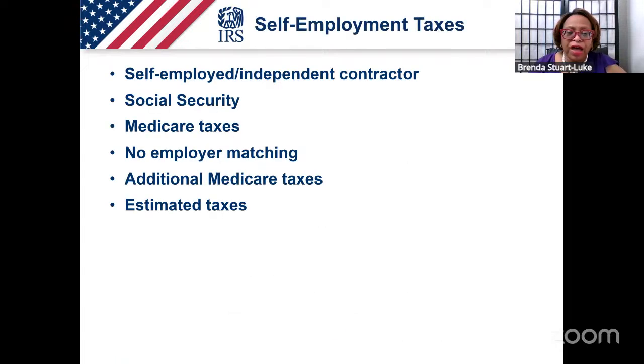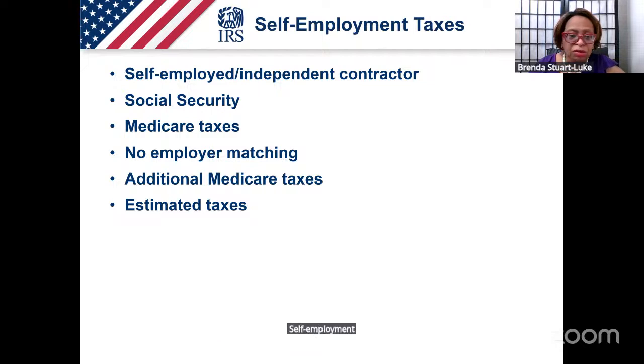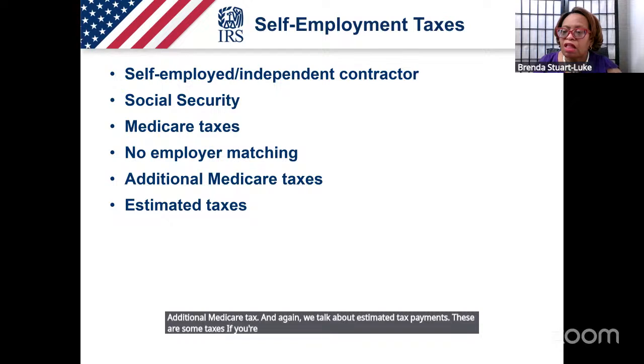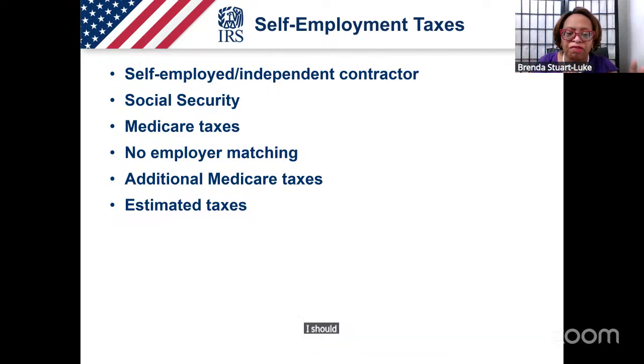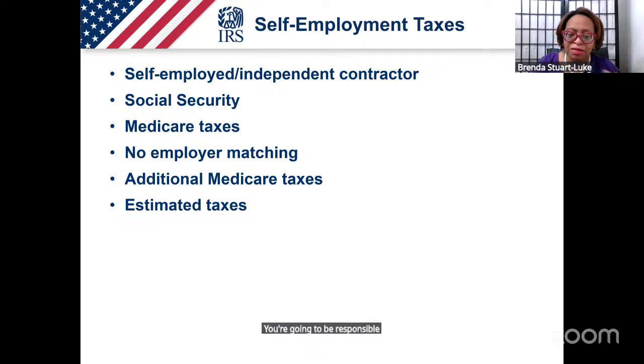You want to be aware of the fact these are some of the taxes, again, if you are in the gig economy, that you should be aware of. Self-employment, independent contractor. So these are some: Social Security, Medicare tax, no employer matching, additional Medicare tax. And again, we talk about estimated tax payments. This is reference material that if I'm now self-employed, I am not working for someone, I should be aware of these things, because either you're self-employed or an independent contractor, you're going to be responsible for your own taxes. Next slide.